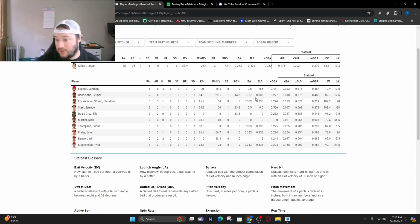But if you look at him, you dig in a little bit. .500 batting average, .500 batting average, 1.000 batting average. That's what's going to bump up the price. Hasn't given up any triples or home runs. Has given up 3 doubles to this team, 2 to Will Benson.